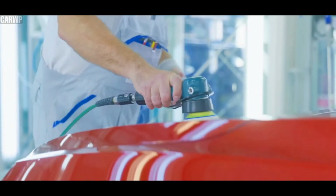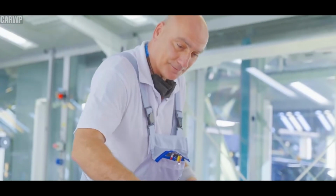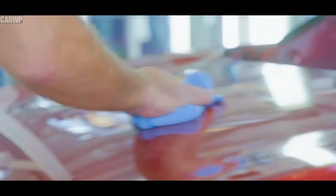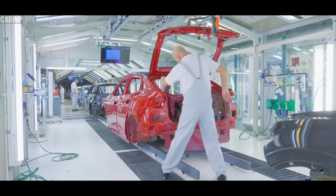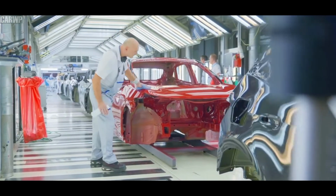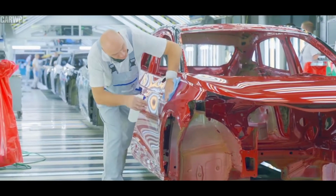A low drag coefficient of 0.26 or 0.27 in the ID.5 GTX increases efficiency and boosts the vehicle's extensive range. This capability is further supported by the integrated spoiler in the wide-opening, aerodynamically shaped tailgate. Electric cooling air vents in the front of the vehicle open only when necessary, so as to ensure optimal airflow.